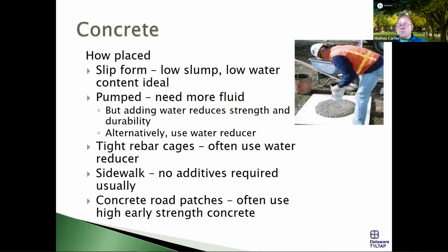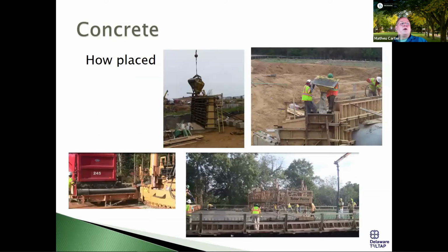It's costly, but again, we want to match the mix and the approach to the job to what it is that we're trying to accomplish with the project. Most of the time how we place concrete is fairly straightforward. When we're doing sidewalk, even bridge decks like we see on the lower right, nothing terribly unusual about that other than just being mindful of doing it all the right way.